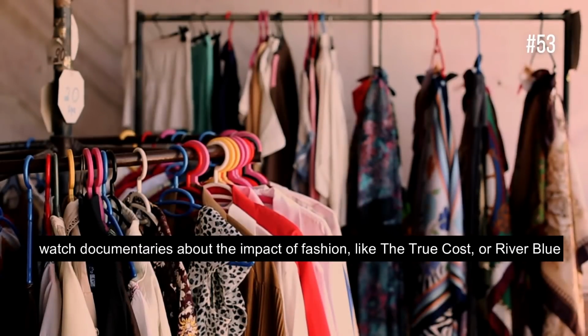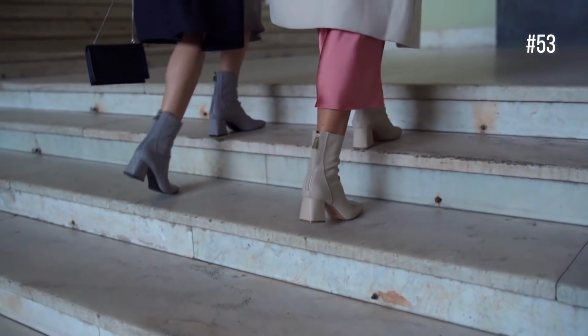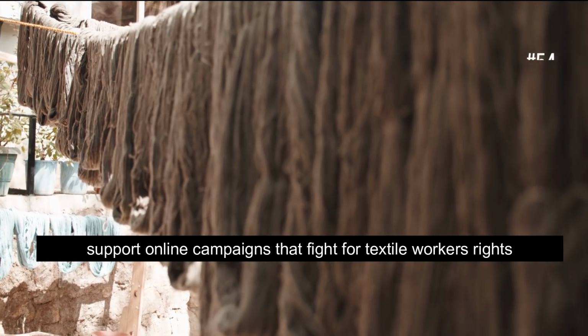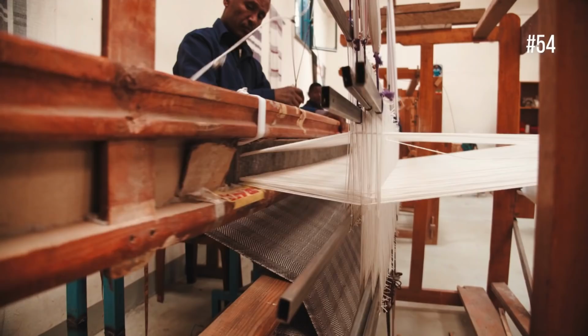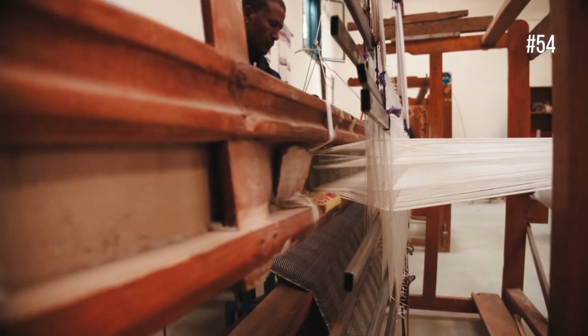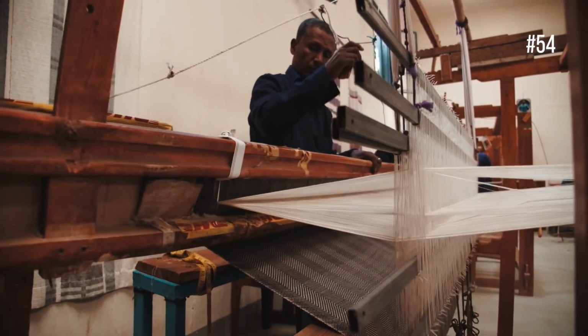Kickstart your sustainable fashion habits by watching documentaries about the impact of fashion, like The True Cost or River Blue. You can also support online campaigns that fight for textile workers' rights. Only 2% of all garment workers are paid a livable wage, and sweatshops is still the most widespread production method for garments today. Help end it.